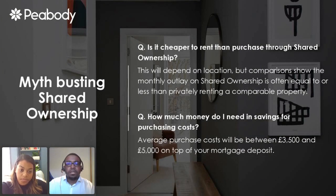Is it cheaper to rent than purchase through shared ownership? So this will depend on the location of the property. However, comparisons do show that the monthly costs when purchasing with shared ownership are often equal to or less than privately renting in a comparable property. So in the same area and same size property.